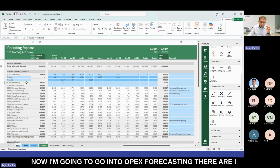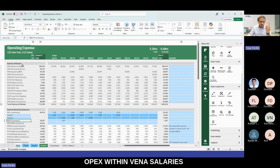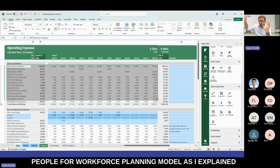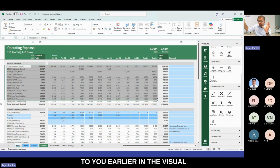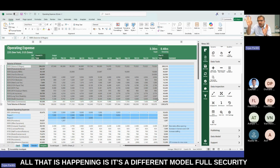Okay, now I'm going to go into OPEX forecasting. There are, I think, 6 or 7 ways of doing forecasting of OPEX within Vena. Salaries can be done completely in a salaries people workforce planning model, as I explained to you earlier in the visual, can be completely done separately. Okay. So all that is happening is it's a different model, full security.